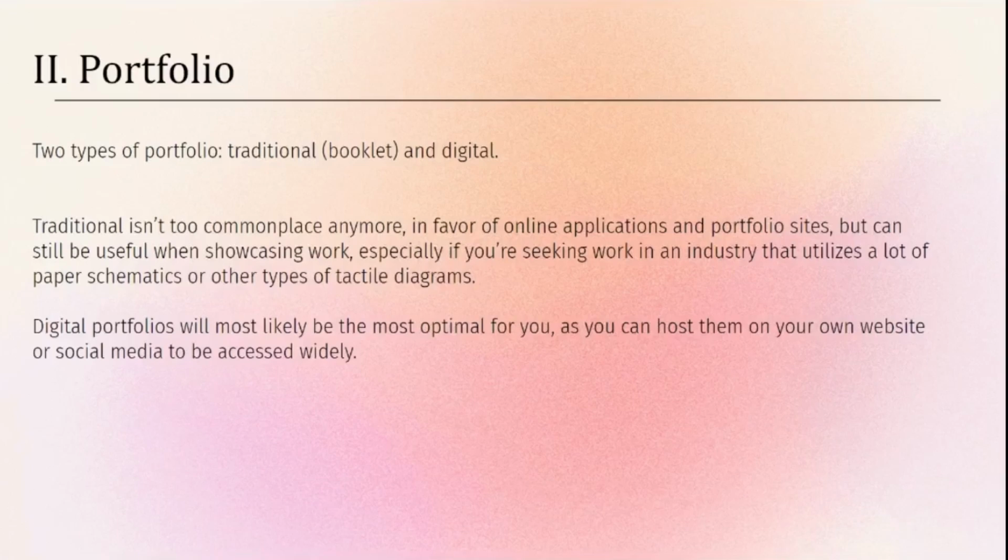There are two different types of portfolios. There's traditional, which are normally put in booklets, and there's also digital ones. Traditional isn't too commonplace anymore. I'm sure you can imagine, because we have so many forms of digital applying now for both internships and jobs. It's not super likely anymore that a company will ask for a physical presentation of your work printed in a booklet. But it is still possible. It does sometimes still happen. And so we still should go over it today.